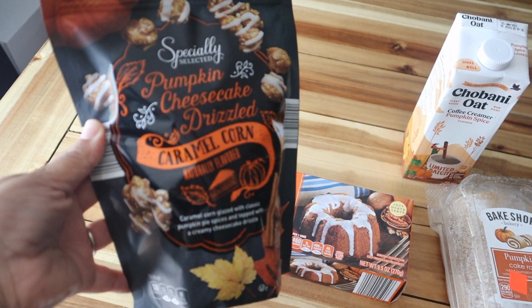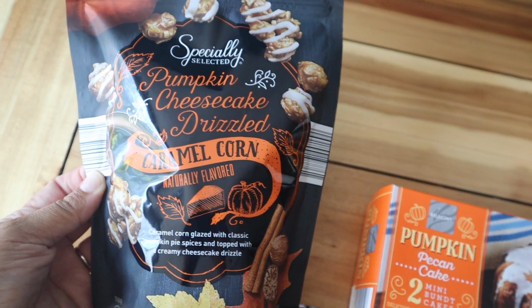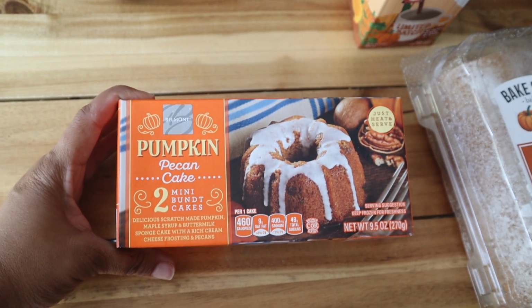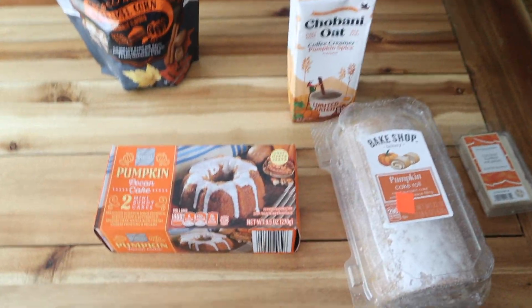So this to me looks amazing. This pumpkin cheesecake, drizzled caramel corn. That sounds yummy. Also got these pumpkin pecan cake mini Bundt cakes. I'm a cake person. If you didn't know, I'm a cake person. I love cake. So that to me was a natural choice.